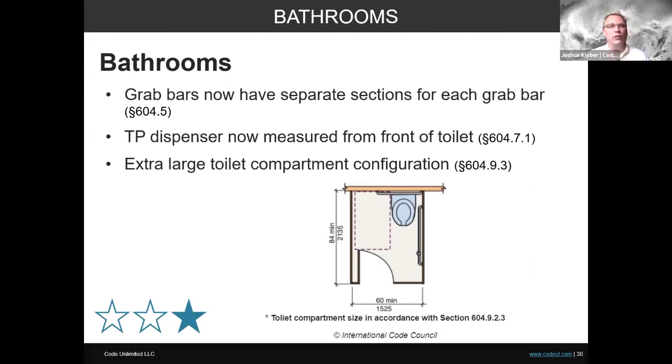But it started causing confusion because per the ADA, you have to measure it from the front of the toilet, while for the A117, you have to measure it from the rear wall. So you had to comply with both requirements. It's going to be a lot simpler now. You just measure from the front of the toilet.